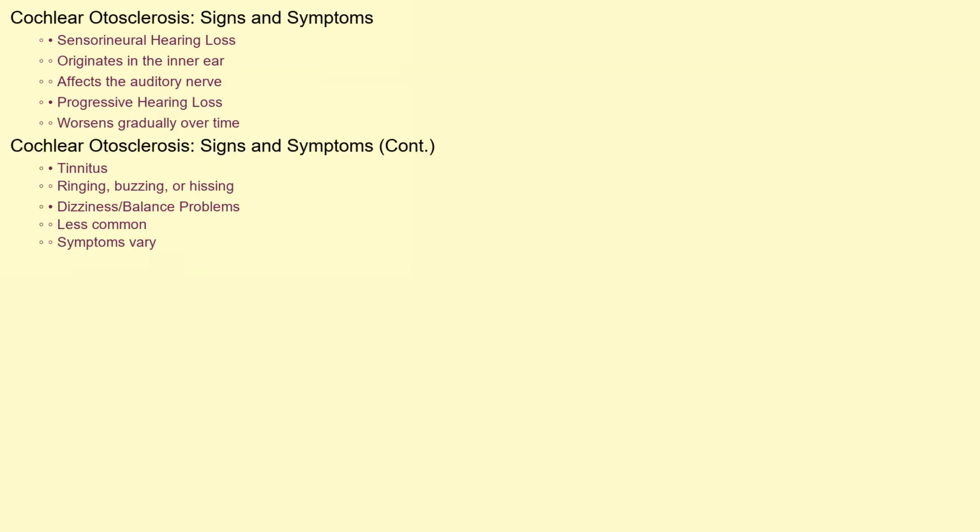The signs and symptoms of cochlear otosclerosis primarily involve sensorineural hearing loss, meaning the hearing loss originates in the inner ear or auditory nerve. This hearing loss is typically progressive, worsening gradually over time. Individuals may also experience tinnitus, described as ringing, buzzing, or hissing sounds in the ears. Dizziness or balance problems can sometimes occur, but this is less common than in other inner ear disorders. It's important to note that the symptoms can vary from person to person.